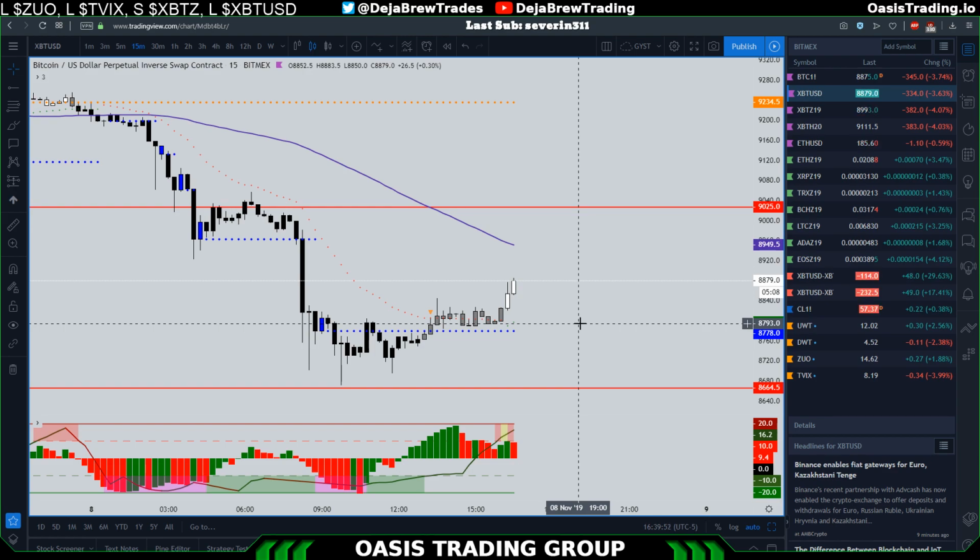I'm technically flat. I'm currently still in half my short, and I'm also in a long. But I'm hedging my short, so technically flat.